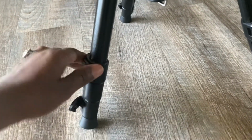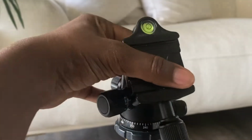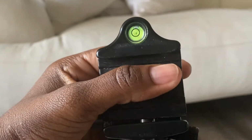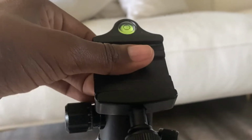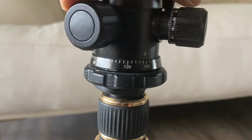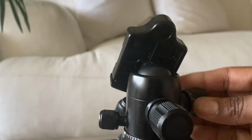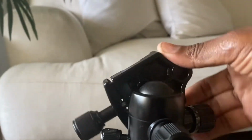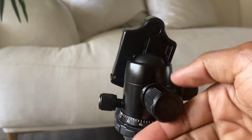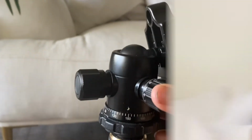I love the fact that it can expand all the way up to 60 inches and it has a detachable monopod. Not only that, it has 3 control knobs and it has a leveler, which in turn allows you to balance your camera without the need to use grid mode on your camera. I've taken this with me into the water on beaches, during vacations, and more, and it is still going strong almost 2 years later.